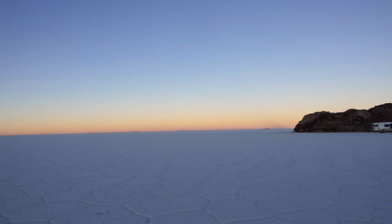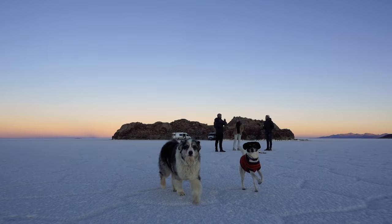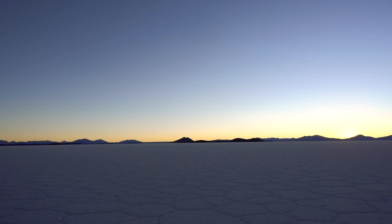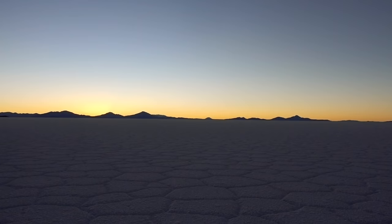Look at our island and our vans. This is pretty freaking surreal. Look at this side, the colors: yellow and blue, pink and red. I think I'm finding a new place to say is my favorite when people ask us what the highlight of your trip is. This is gonna be a new one.